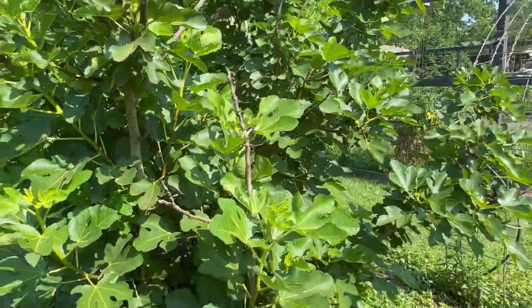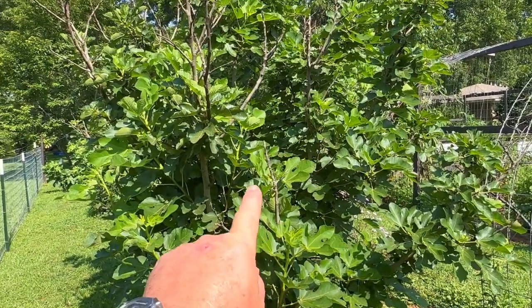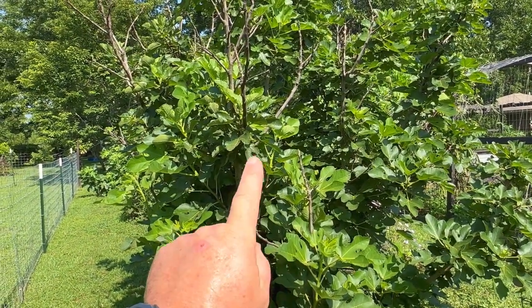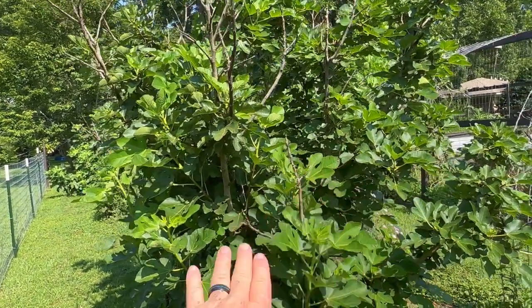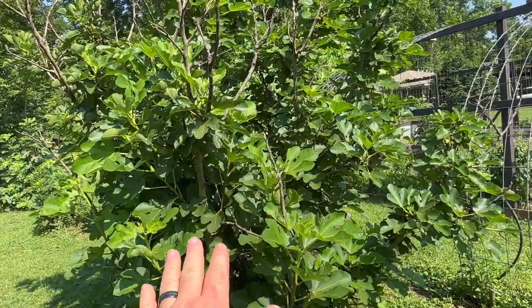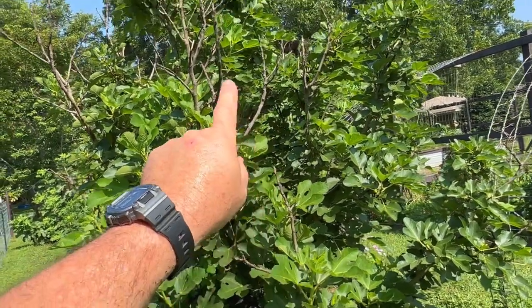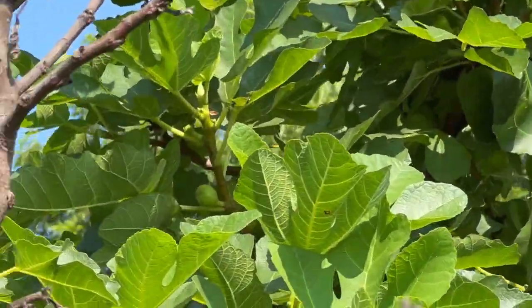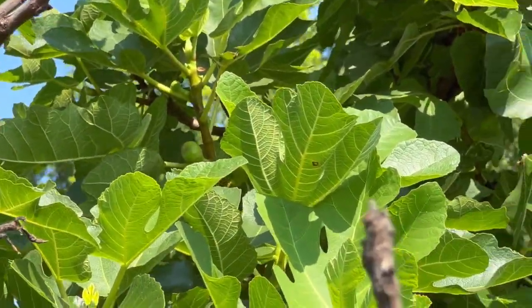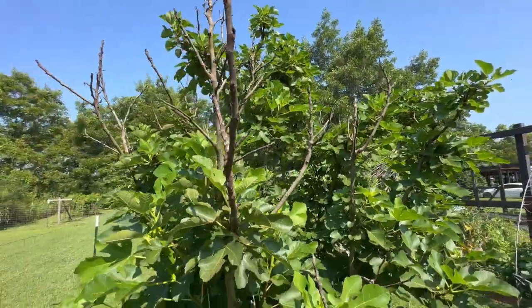This is Chicago Hardy, or Hardy Chicago, however you want to say it. This is a really good fig. Good tasting fig, solid producer, good grower, reliable. And it's reliable down to cold places. And I don't know if you can tell, but right in the top up there, it's got figs at every node. And this produced a lot of figs for us last year.